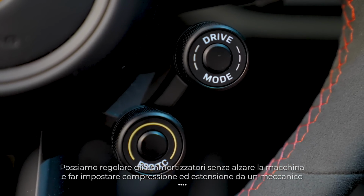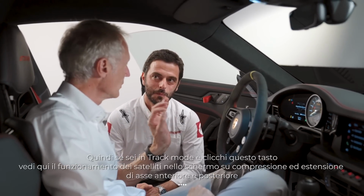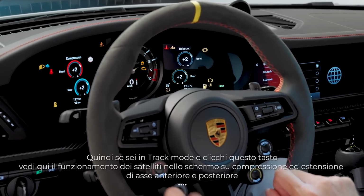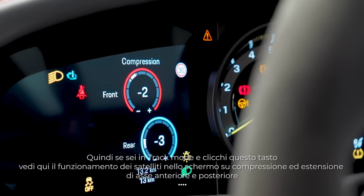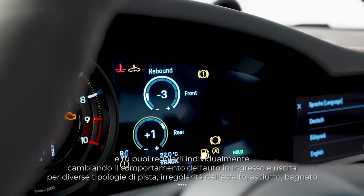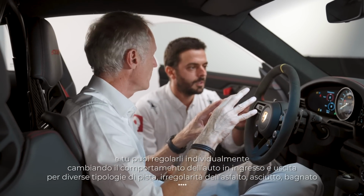You don't have to lie underneath the car with a mechanic and do click, click, click for compression and rebound. You can do it here. And you can do it only in track mode. So if we're in track mode and we press this button, you see exactly the satellites are mirrored in the screen here. And here we have compression and rebound for front and rear axle. And you can individually adjust and change the car's behavior on turning, on accelerating out of the curve, for different kinds of tracks, bumpiness, wet, dry. So you can really, really change the car's behavior big time here.